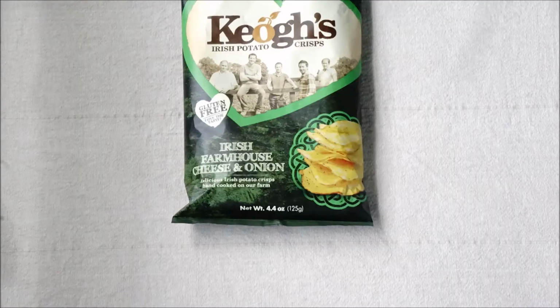Okay, so now it's the KO's Irish potato crisps. They're cheese and onion flavored. Ooh. All right. Can you see the bag? Ooh, it smells like a baked potato before you put it in the oven. Like a sliced up baked potato.